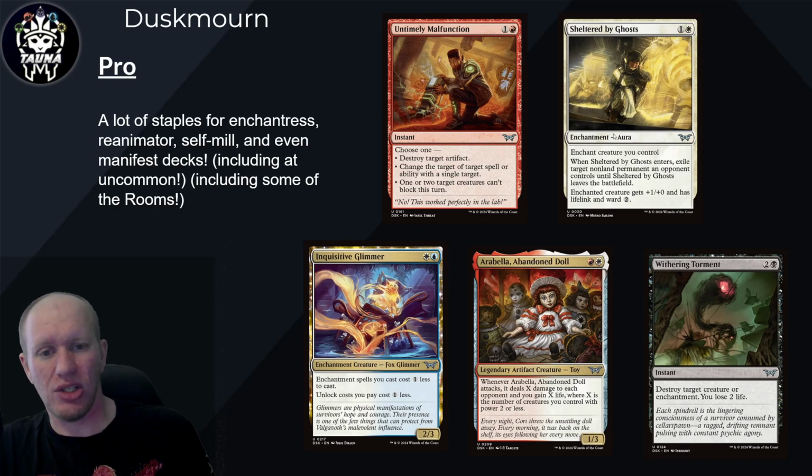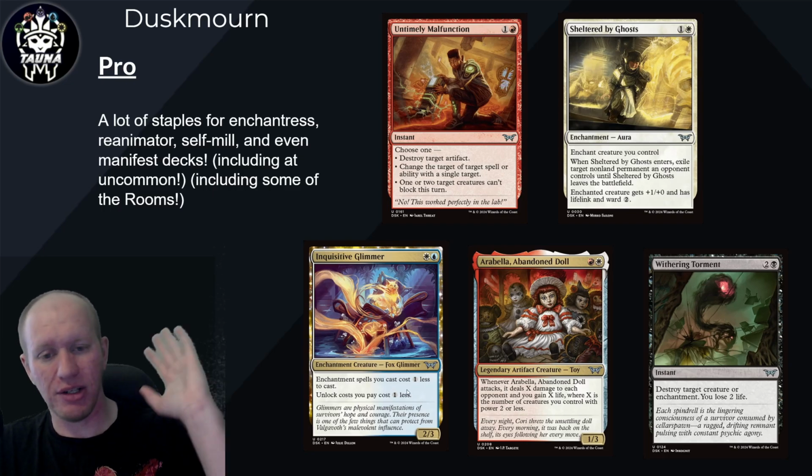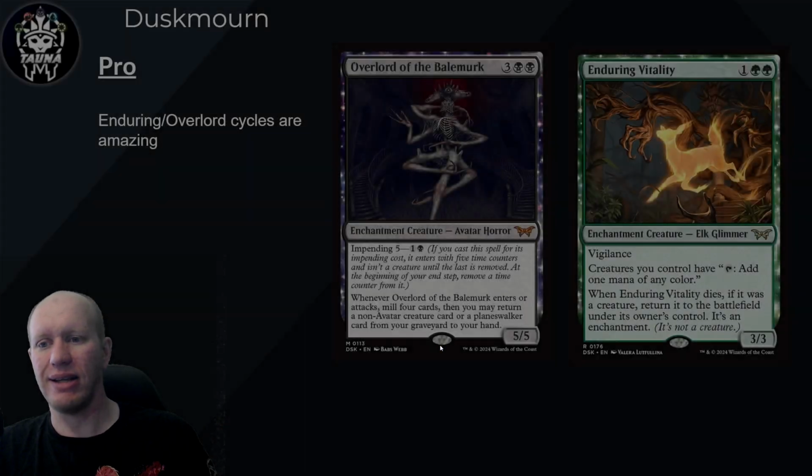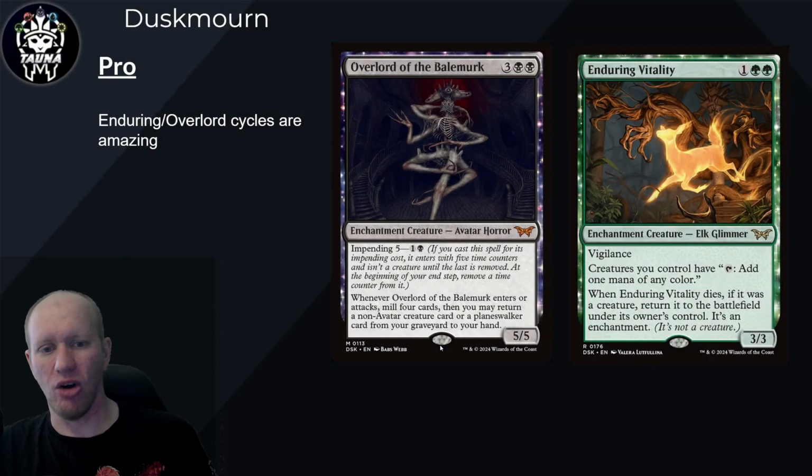Crazy. It's just huge. You've got Untimely Malfunction: destroy an artifact, redirect a spell, make things can't be blocked. Inquisitive Glimmer: give all your enchantments cost 1 less. There's just so many staples within here at the uncommon. You've got Enduring and Overlord cycles.